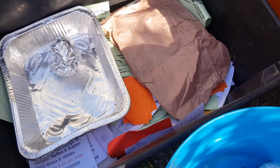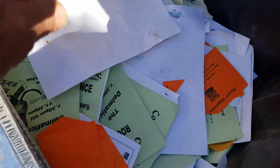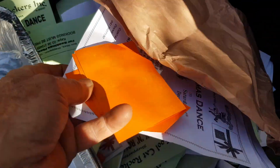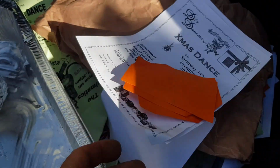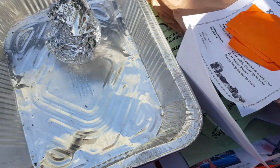We have some plastic trays and biscuits and things. Now these are all recyclable. They've all got a symbol on them. They can all go in the recycle bin here. Likewise, the paper. There's paper bags, there's flyers from our next dance and other dances coming up. All that paper could go in the worm farm, but certainly recycle bins, no problems.